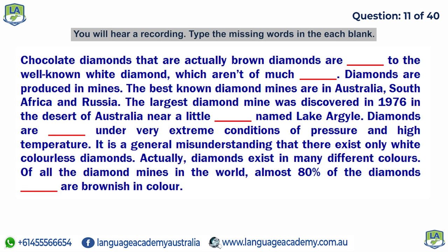Chocolate diamonds that are actually brown diamonds are compared to the well-known white diamond, which aren't of much worth. Diamonds are produced in mines. The best-known diamond mines are in Australia, South Africa, and Russia. The largest diamond mine was discovered in 1976 in the desert of Australia near a little creek named Lake Argyle.